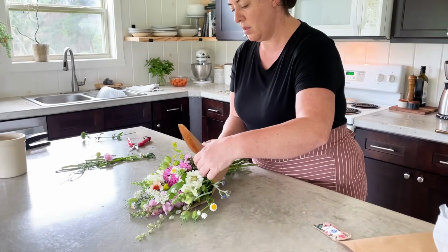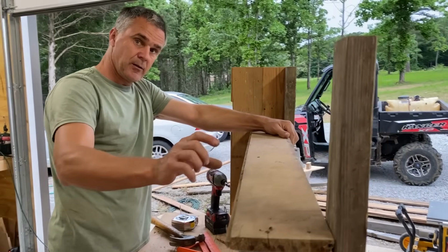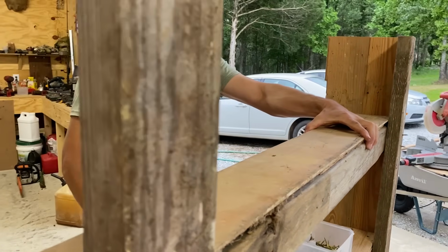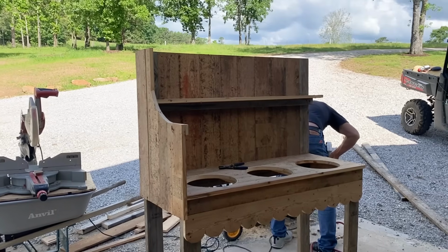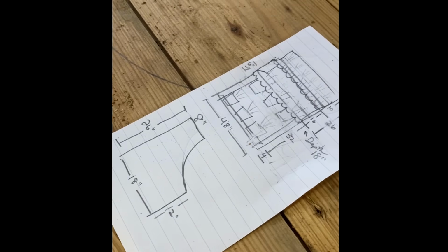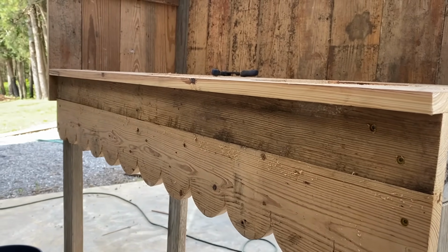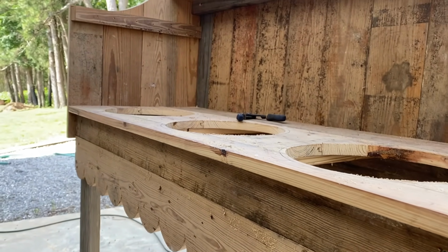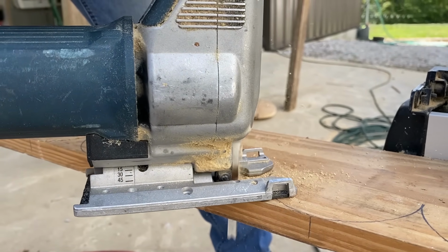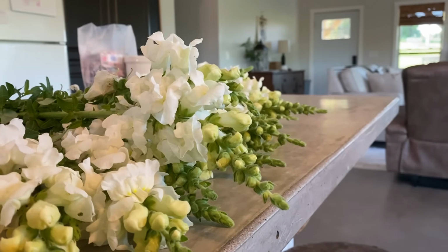So how did the first flower stand of the year go? We got back from a trip just a few days before Mother's Day, so that didn't leave us a lot of time to get ready. Myron pitched in and built my flower stand from an inspiration photo and a quick sketch that I drew him to lay out the dimensions. He used some old pine tongue and groove that was laying around, and I just love how it turned out. I was planning to paint it, and I probably still will, but I like the natural wood look, so I thought I'm just going to enjoy it like this for a while.